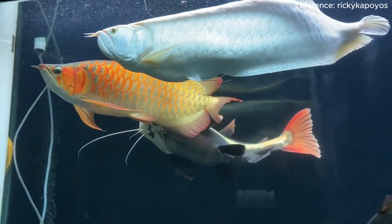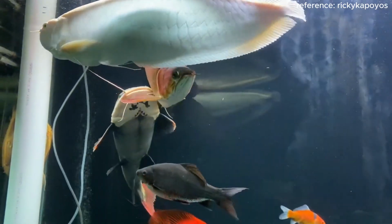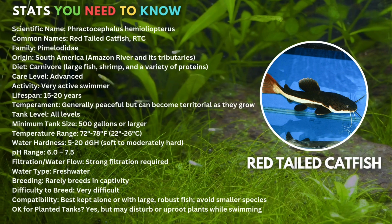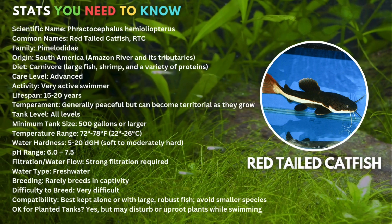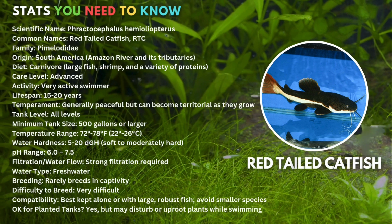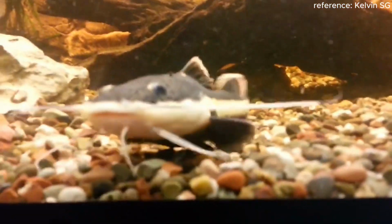These red-tail marvels are among the most popular catfish species for aquarists, but they're often misunderstood due to their size. Starting as cute juveniles, they can grow up to 4 feet, quickly outgrowing most tanks. Their striking appearance with a red tail and dark body makes them an attractive option, but their massive size and voracious appetite require significant space and resources.